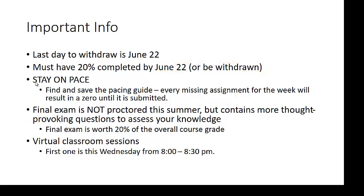In that welcome folder, you're going to find a pacing guide. I always recommend that students either take a picture of that, save that to your desktop, or print that out and have that beside you. That's going to be your lifeline this summer, okay? So when you first see that pacing guide, make sure that you flag that, because that's going to be super important.